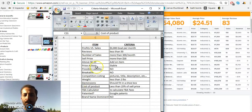So once you're convinced with all this, then you go about finding the price. Just go to Google and type in FBA calculator to find out exactly how much Amazon is going to charge you to fulfill the product for you. Patented, I don't think this is patented, but you go to Google Patents.